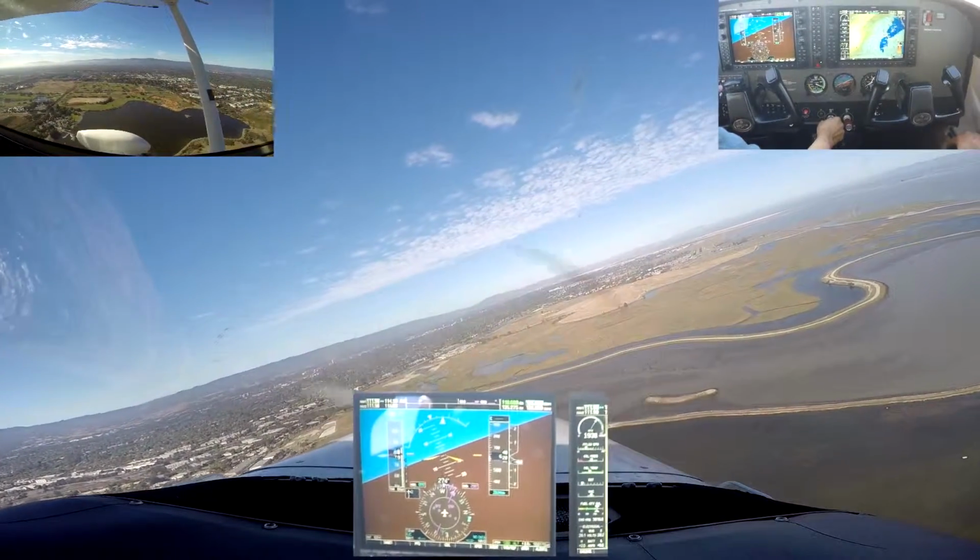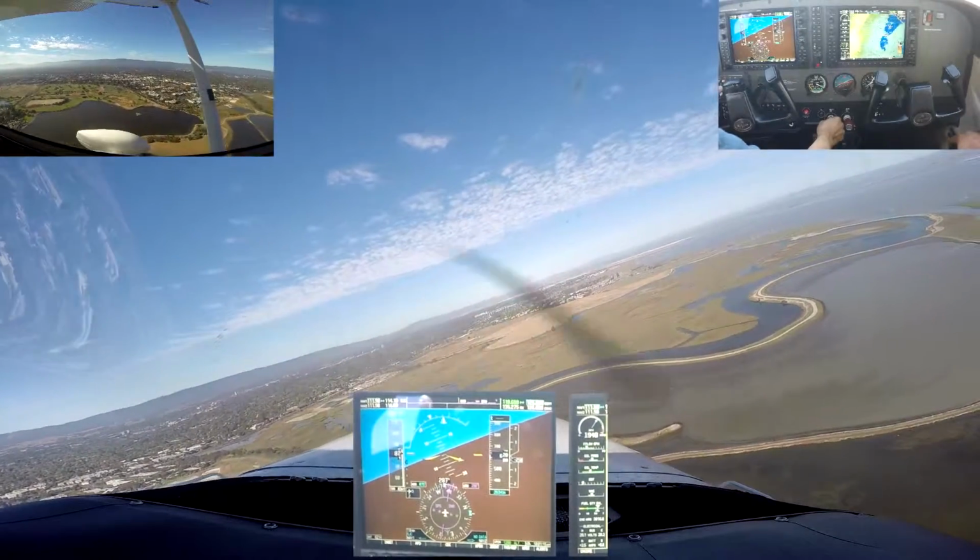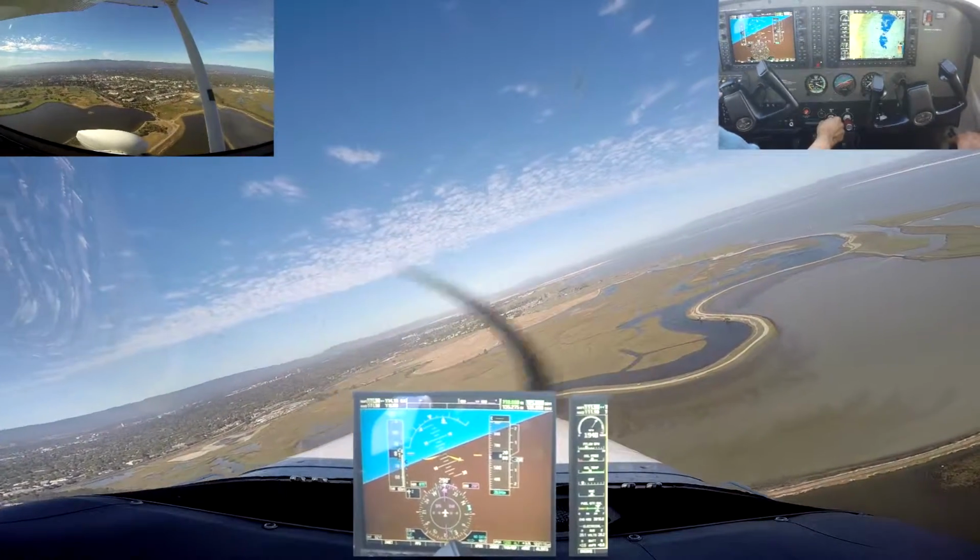Palo Alto Tower, Skyline 24630 Sierra, for takeoff 31. Skyline 24630 Sierra, Palo Alto Tower, pull up and hold short.